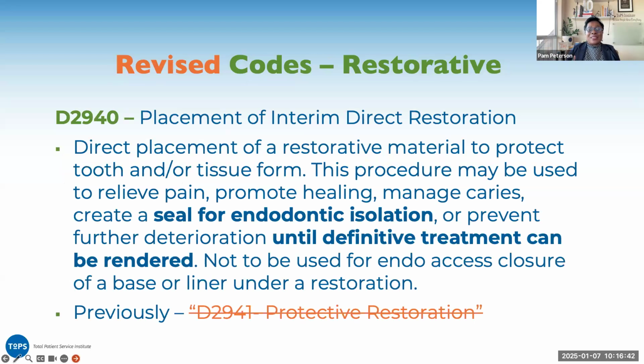30 years ago, what I would have used is IRM, which is a sedative filling. I know Des is smiling. No one talks about that anymore because it's an older restoration. But this is the new code for it, 2940. And this is when definitive treatment has not been completed.